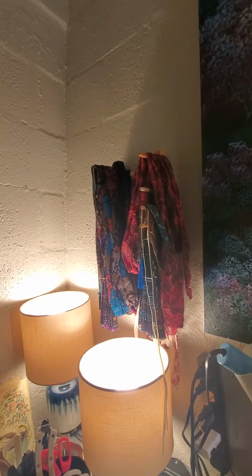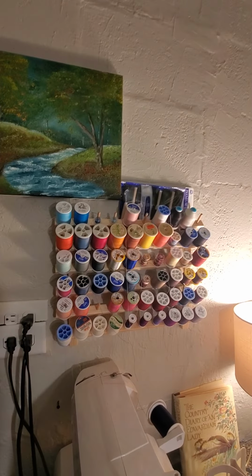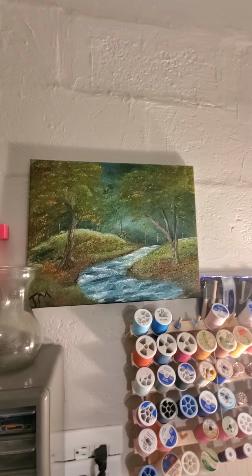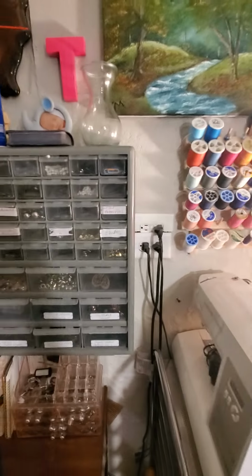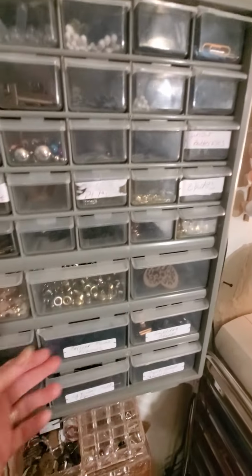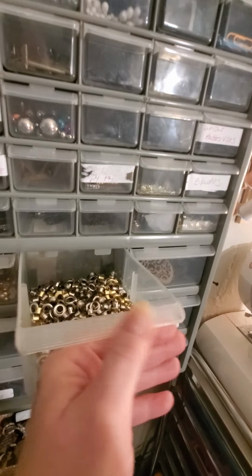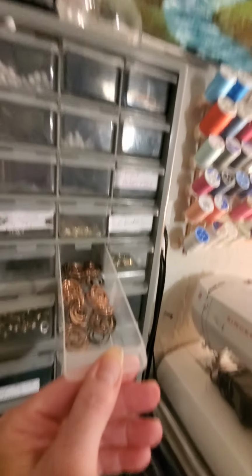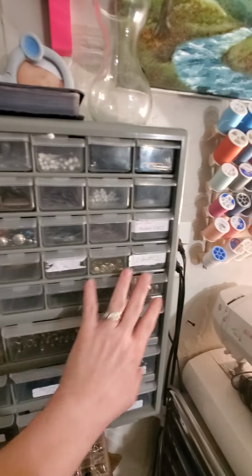That's where I hang my sari silk and scarves and stuff. There's my threads. That's one of my paintings. I've told you guys I paint, so that's one of them. Over here I have, this is my late husband's. It was where he kept tools. It's where I keep all of my goodies, as you can see, and it's great for holding like everything you could ever want. Multiple drawers, perfect for a crafter, right?